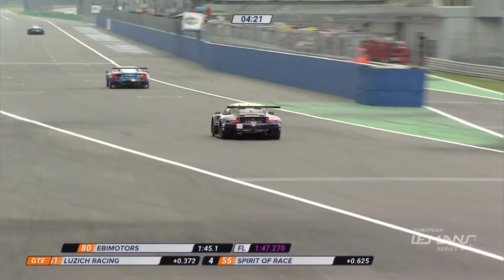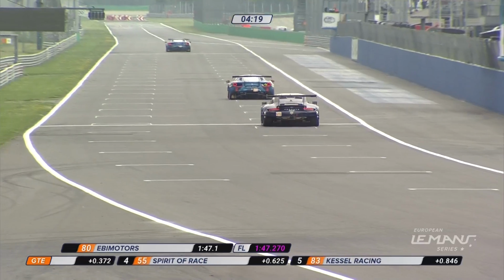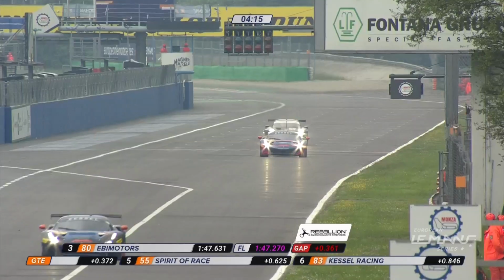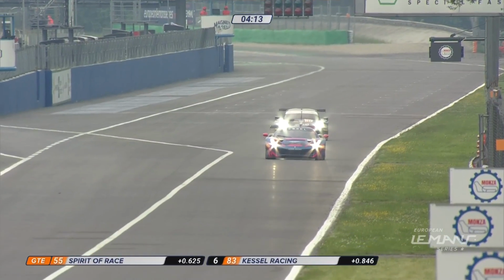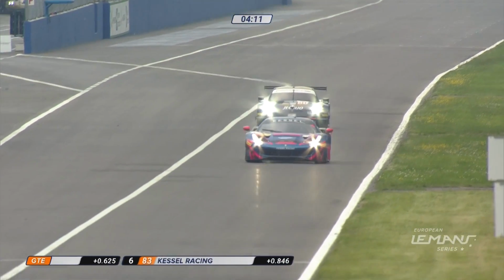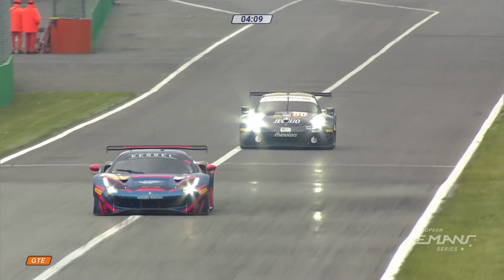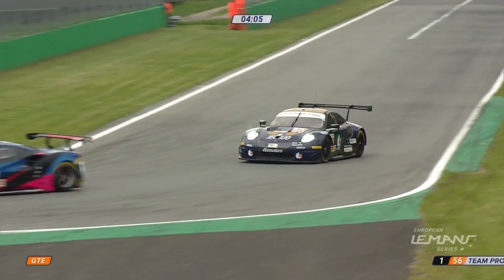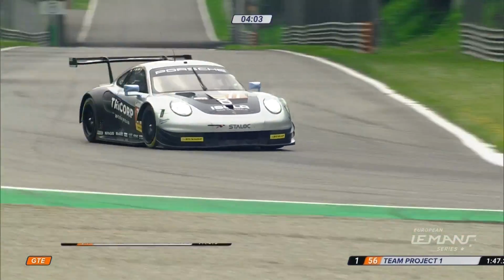It's Bergmeister from Andrea Piccini. 0.198 of a second is the gap. Babini edges Pierguidi back into fourth for the moment. 0.361 back to 0.372. Again, tiny gaps here. Bergmeister's pitted the car. He has. Does he think that that's enough or as much as he can do?